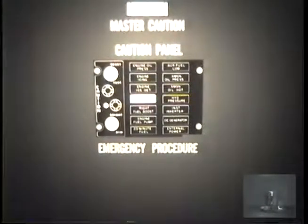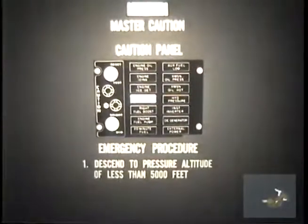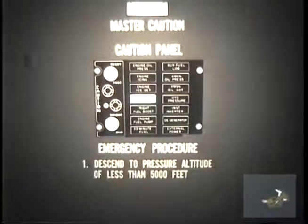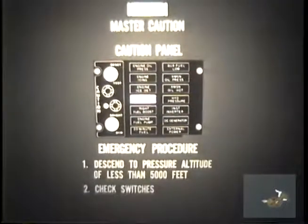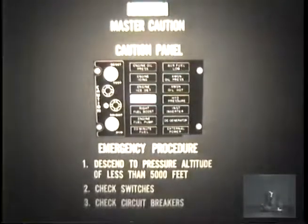If at an altitude above 5,000 feet, descend to a pressure altitude of less than 5,000 feet. Below 5,000 feet, the engine fuel pump can supply adequate pressure even if both boost pumps should fail. While descending, check your fuel switches to be sure nothing has been accidentally turned off, and check that the appropriate circuit breakers are in.